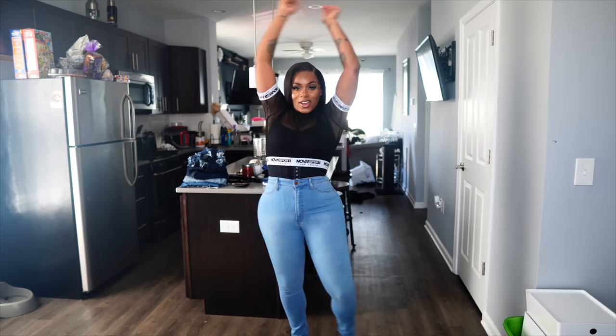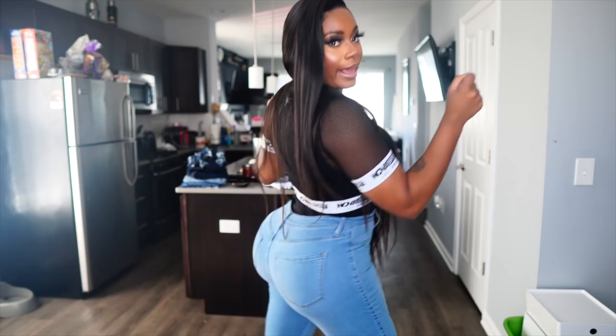So this is the front. As you guys can see, the curves are popping. This is the back. How does the booty look?